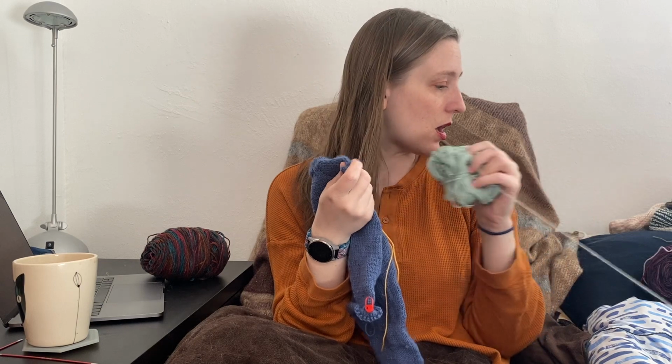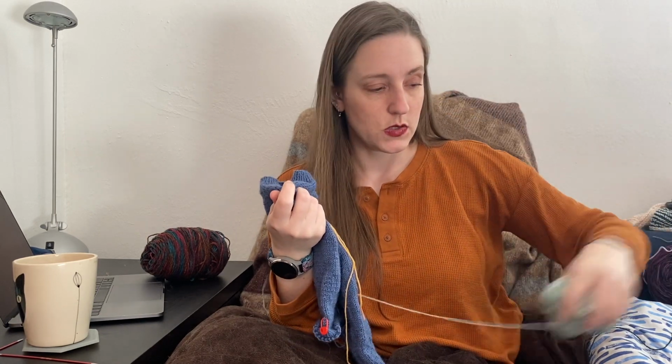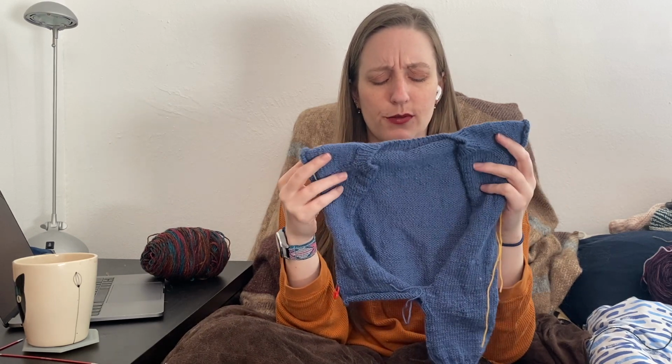Or, I mean, this is sport. So this was knit with Bella Cash worsted. This is the yarn in pistachio. It's in the colorway Storm. So this was something I was planning on making and gifting to my brother's boyfriend for their baby at Christmas. I think this was supposed to be the 6-month size, or 6 to 12, or 3 to 6, or something. Obviously I didn't finish it in time for Christmas because it's early February now.